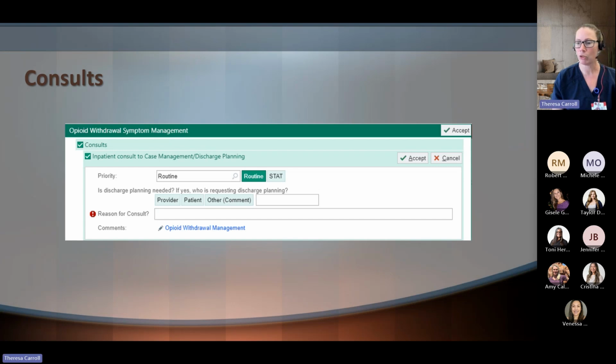It's going to encourage people to consult case management and discharge planning, because this will alert case management and social work around the need, if not for case management, then for a substance use navigator or social work to see them regarding resources as well.